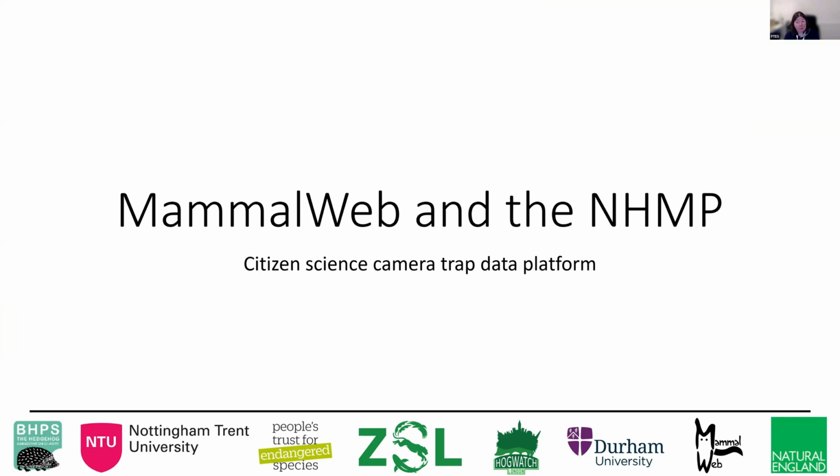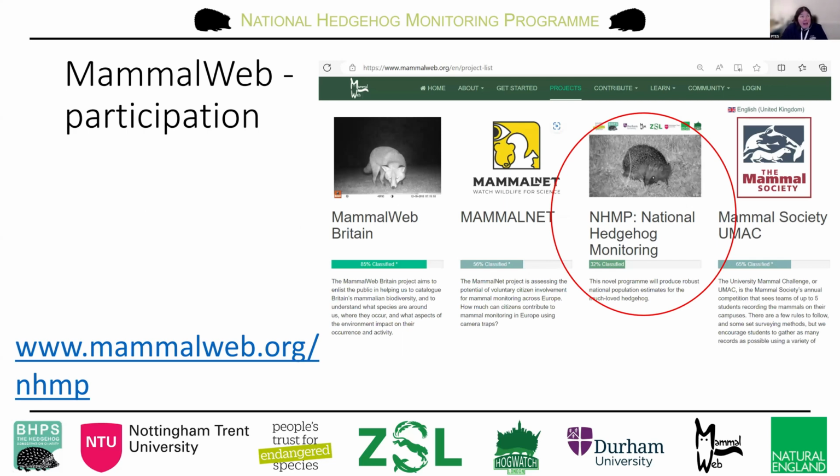So once we've deployed the cameras and we've collected them all in, all the hubs then upload their images to MammalWeb, which is a citizen science camera trap platform. So we have about, let's see, 8 million images on MammalWeb, which are grouped into sequences. So sequences are where we've got images that are triggered in quick succession by one animal. That is then a sequence. So we've got about 1.5 million sequences, but that represents 8 million images. So they're all on MammalWeb, which is this camera trapping platform.